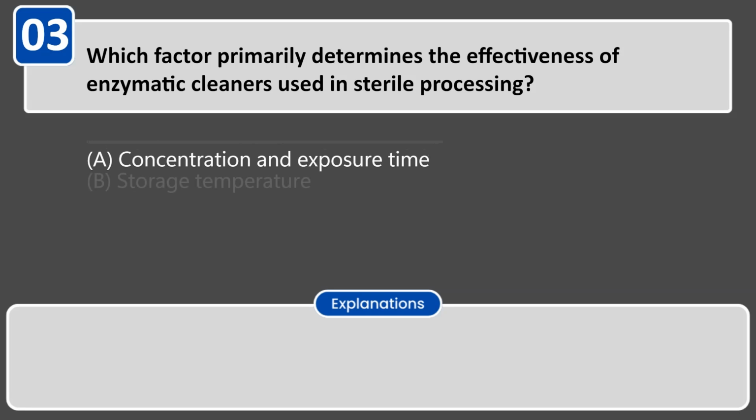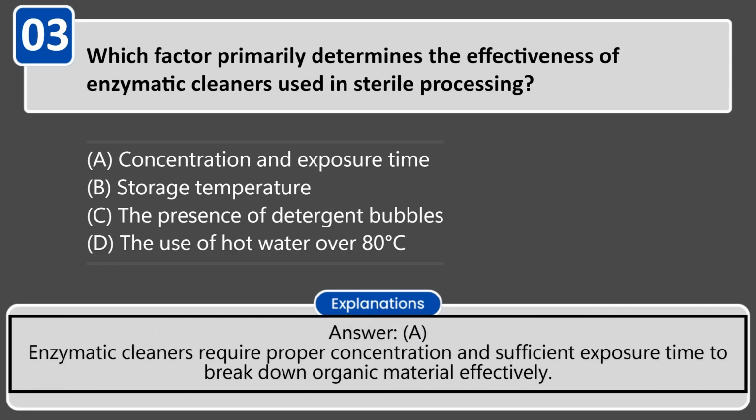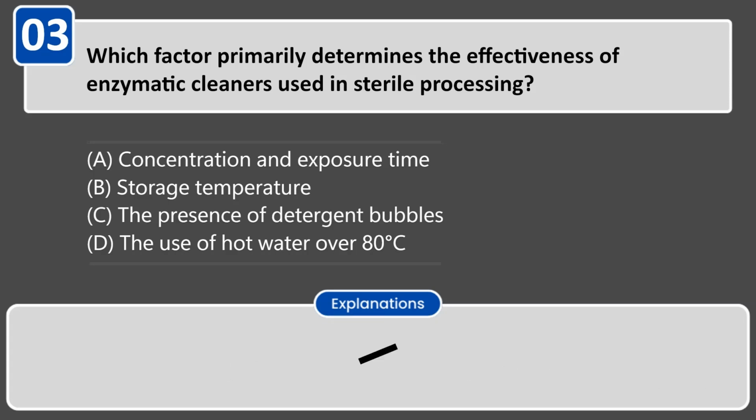Which factor primarily determines the effectiveness of enzymatic cleaners used in sterile processing? A. Concentration and exposure time. B. Storage temperature. C. The presence of detergent bubbles. D. The use of hot water over 80 degrees Celsius. Answer A. Enzymatic cleaners require proper concentration and sufficient exposure time to break down organic material effectively.